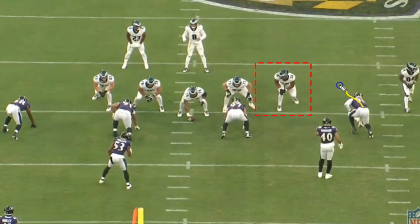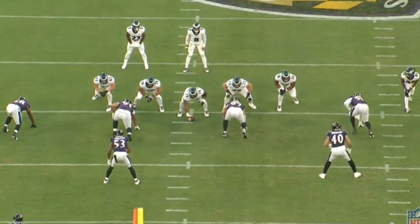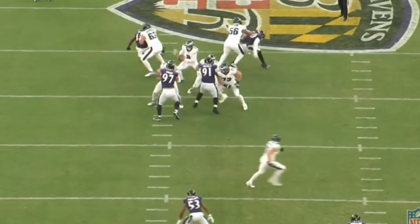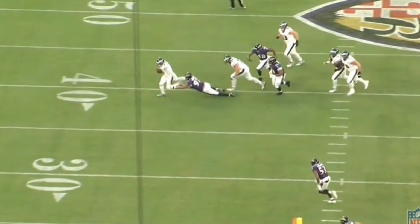Check the rep out. Ojabo's going to get out of his stance. He's going to fake hesitation to the inside. He's going to cross chop to the outside. And Tyler Steen's going to shut it all down. This right here is a really, really nice rep. Again, it just kind of puts everything together from start to finish.